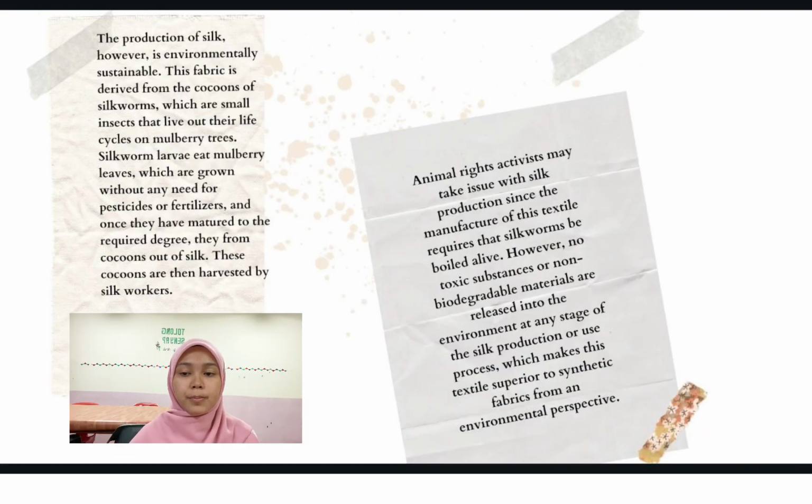Next, I want to continue about the impact in fabric manufacturing technology. The production of silk, however, is environmentally sustainable. This fabric is derived from the cocoons of silkworms, which are small insects that live out their life cycles on mulberry trees. Silkworm larvae eat mulberry leaves, which are grown without any need for pesticides or fertilizers, and once they have matured to the required degree, they form cocoons out of silk.